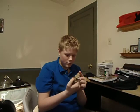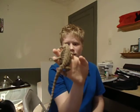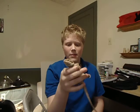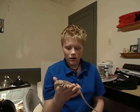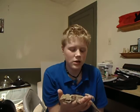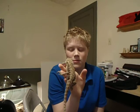Okay, so you're seeing those now. It's not sand. He has crushed walnut shell as a substrate. But there he is. He's actually not being that bad today. He's in shed right now, like deep shed. He actually is a citrus mixed with a samphire. So he's deep in shed. He'll probably shed tomorrow or so.